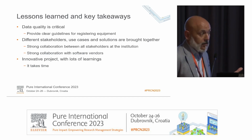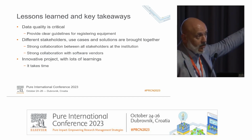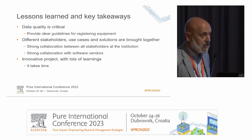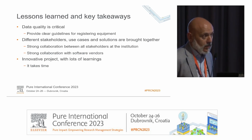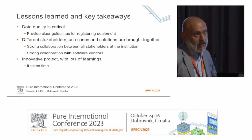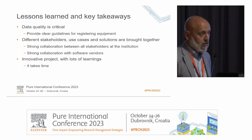There's nothing that prevents us from minting a DOI once we import a piece of equipment from an equipment booking system. We've already worked with DataCite multiple times, so we can definitely do that and add the DOI to the taxonomy. And especially if you have another university using an equipment, they can cite it.